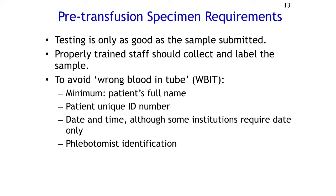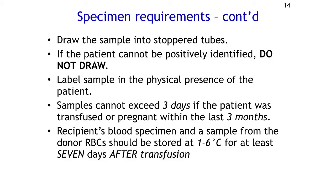There are some specimen requirements pre-transfusion because the testing is only as good as the sample that is submitted. So we need to train our staff how to collect the sample and label the sample, to avoid wrong blood in the tube. Make sure the identifications are there, and the time and your identification with the phlebotomist. The sample should be in stoppered tubes. And if you cannot positively identify the patient, do not draw the sample.